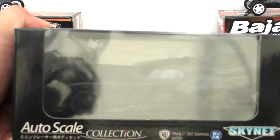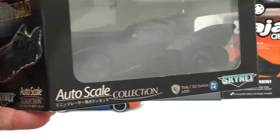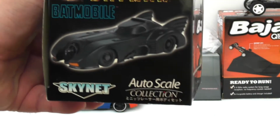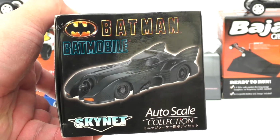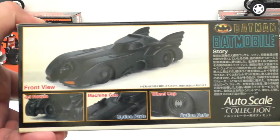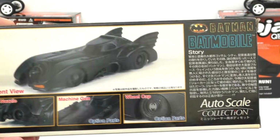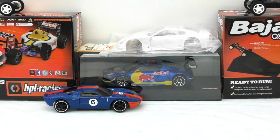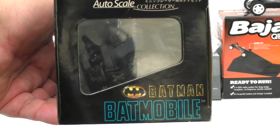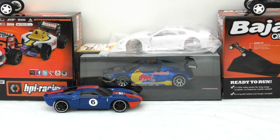This is the Batman Skynet version of the Batmobile, right? This was early on, really early on I unboxed this. But I didn't have the display stand, so it never really got a spin on there. And I thought, there's one more, this should really be seen. So they never really got that opportunity.